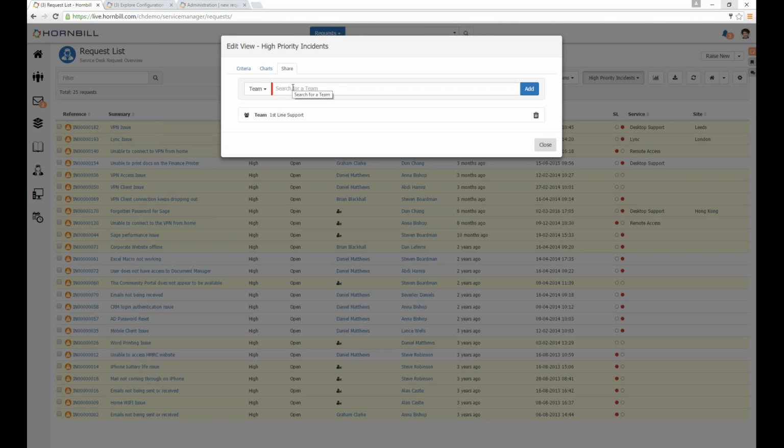And then if a team manager, for example, has a particular view they want to share with their team, it's again as simple as that. If they want to share it with a specific user or anybody who supports a particular service, again, very, very easy to do so.